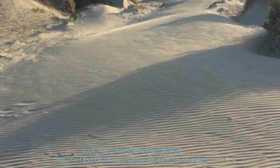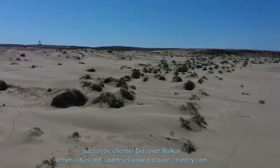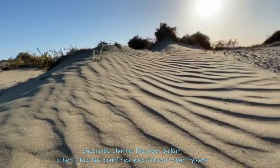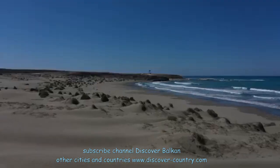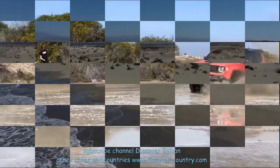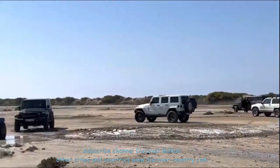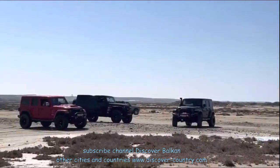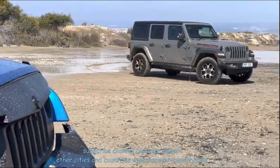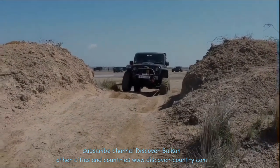So, what you can see here, first of all, dunes, very nice, by the way, and the color of the dunes is a little bit gray because of some volcanic dust present, we can see. And if you are lucky, you can find some rallies. A lot of people come here in such cars to improve their driving ability.